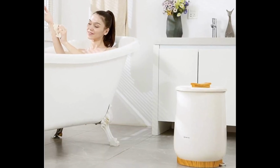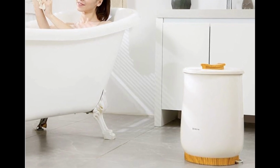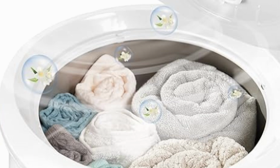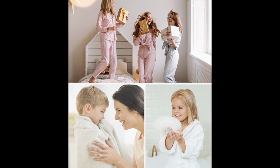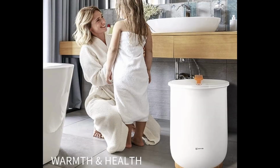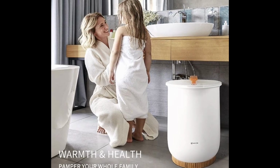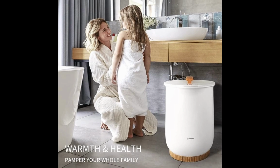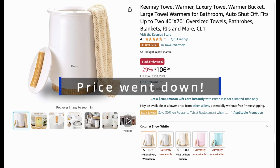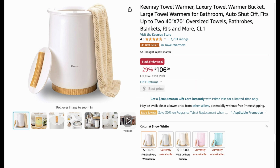Now, next is something that I've seen a lot of people talking about recently. If you want to feel luxurious when you get out of your bath, then this towel warmer is for you. It's pretty large. It can hold up to 2 oversized towels. It can hold bathrobes, blankets, PJs. It has a 1-minute rapid heat up, and then takes 6 minutes for it to get to the highest temperature, so that when you step out of the shower, your towels are nice and toasty. So this is on sale right now for $117, down from $150.